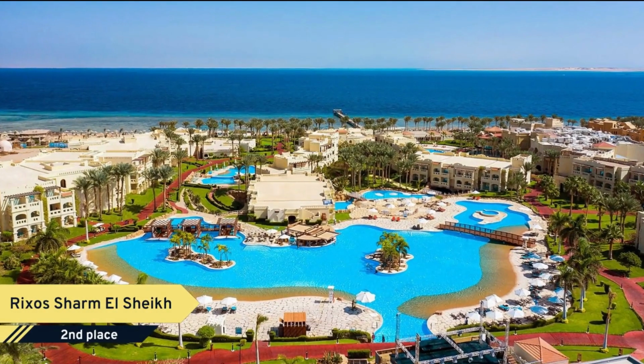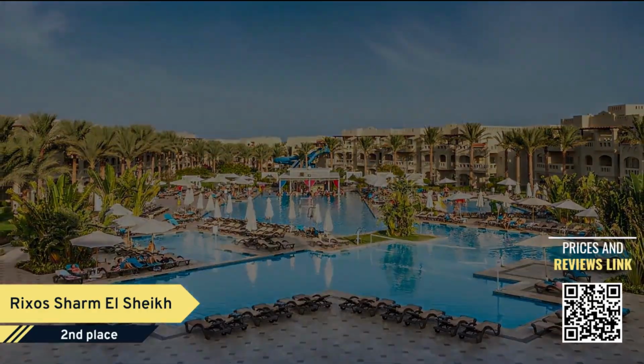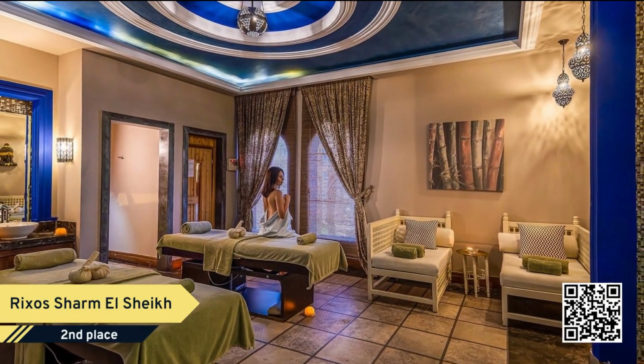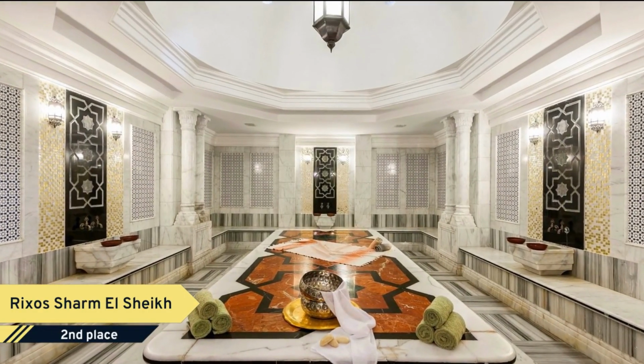Number 2. Rixos Sharm El Sheikh. Rixos Sharm El Sheikh Resort is located on the seafront among palm trees. It features free Wi-Fi in all areas, a sandy beach, 7 swimming pools, 7 a la carte restaurants, and 9 bars. Private butler services are offered at the private beach and pool cabanas at an added fee.